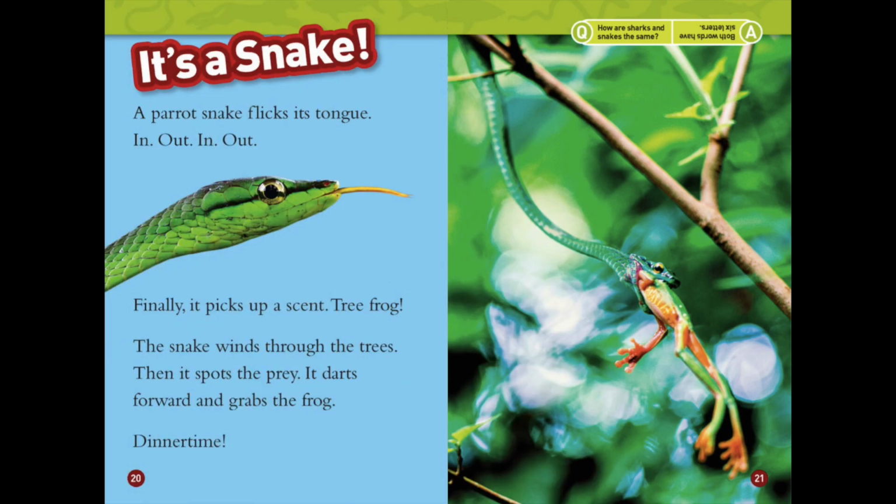It's a snake. A parrot snake flicks its tongue in, out, in, out. Finally, it picks up a scent. Tree frog. The snake winds through the trees. Then it spots the prey. It darts forward and grabs the frog. Dinner time. How are sharks and snakes the same? Both words have 6 letters.